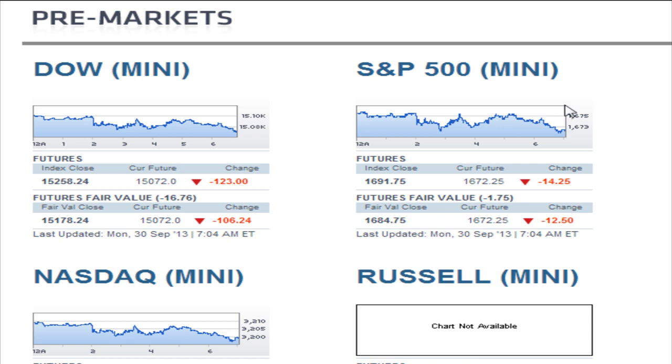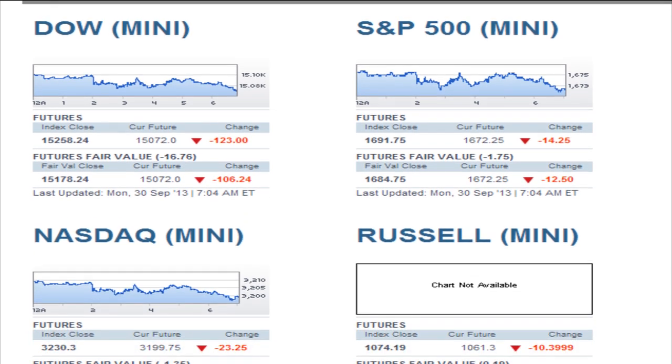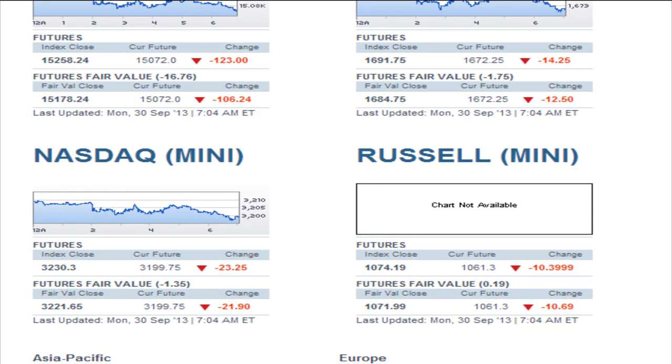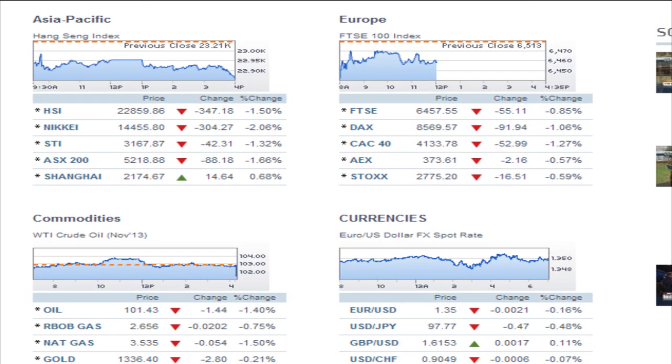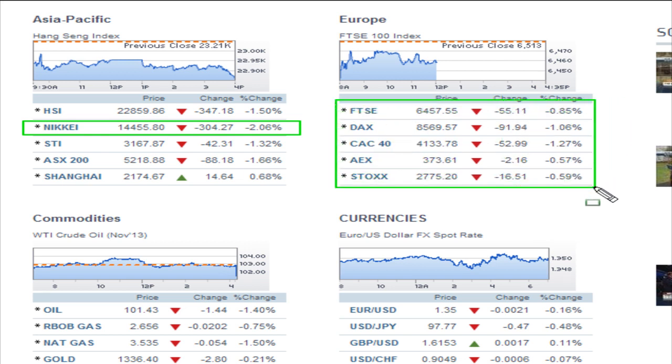Let's take a look at how markets are trading here with about 2 hours to go before the market open. We're looking at the Dow called down about 100 points, S&P 500 down about 12, Nasdaq down about 20 points. Overnight, we see that Asia was down, with the biggest mover being Japan, down 2%. Right now we are looking at Europe called down for the most part about 1% down for the day on the major European markets.